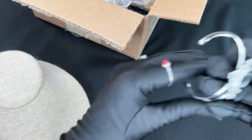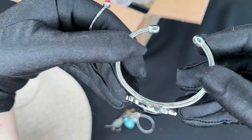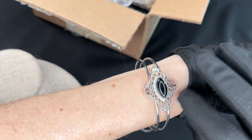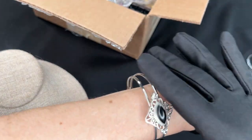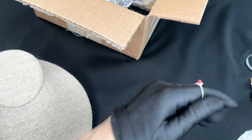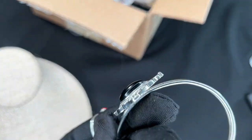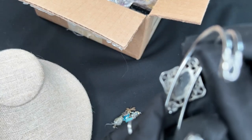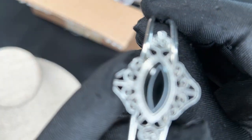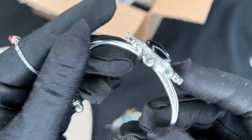Ooh. So we have another bracelet. Tiny though. This is definitely for a child because I have a tiny wrist. I can get it on okay, but it's tiny. Tiny, tiny, tiny. It's silver tone. Well, I'll test it. It's not. I don't think it's silver, and I think that might be glass. Glass stone. Yeah. It's not bad.